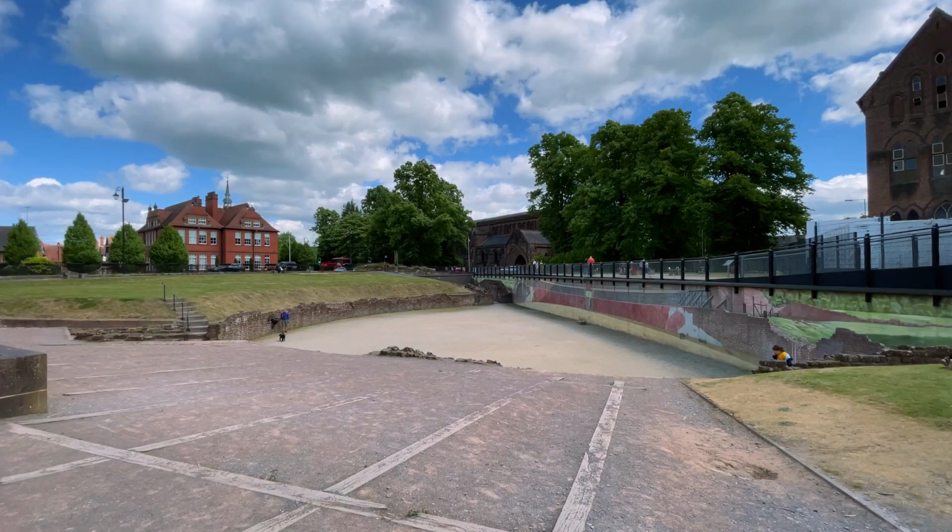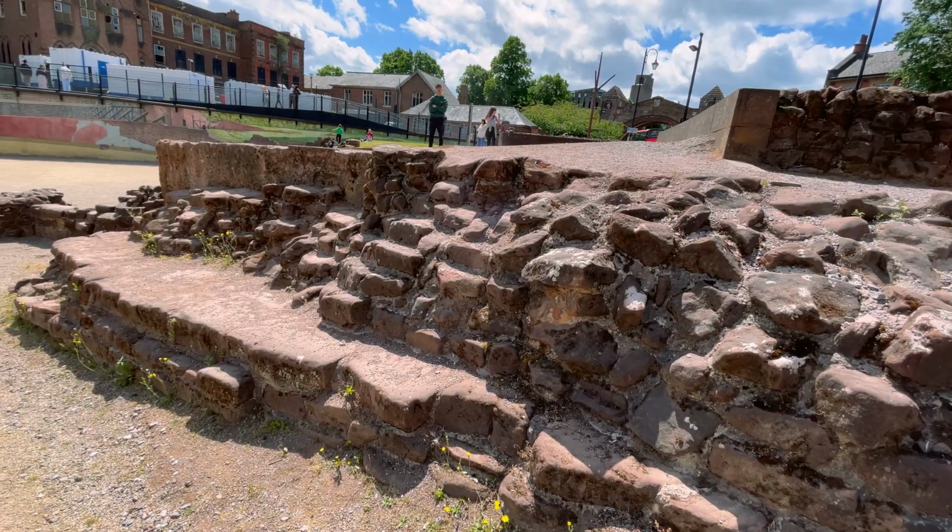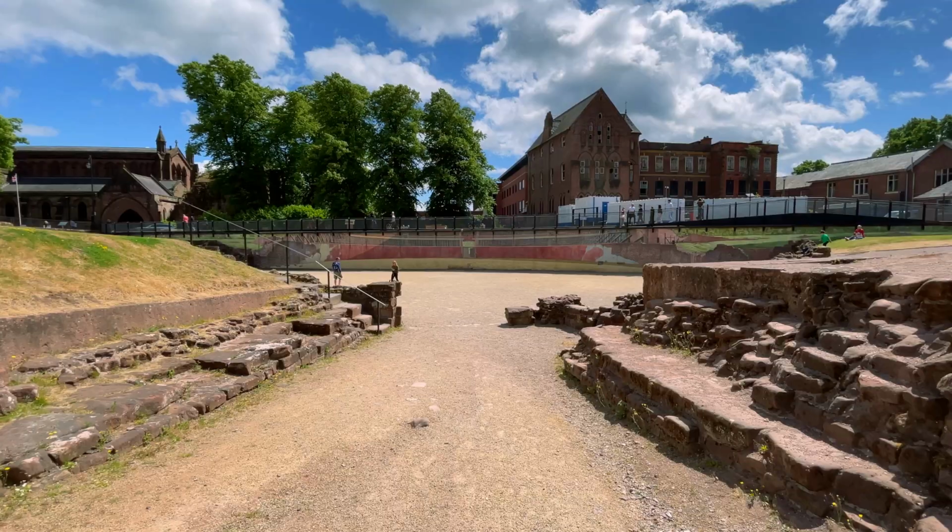This is part of the ancient fortress of Deva Victrix. And did you know? This is the largest known Roman amphitheatre in the whole of the UK and would have seated between 6,000 and 7,000 people. How cool is that? Very cool.